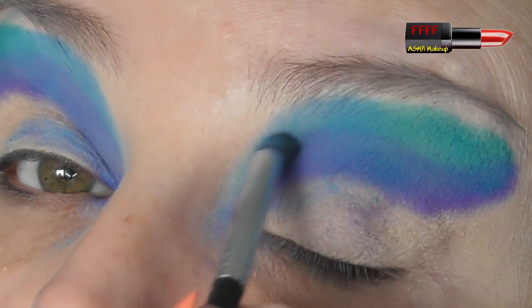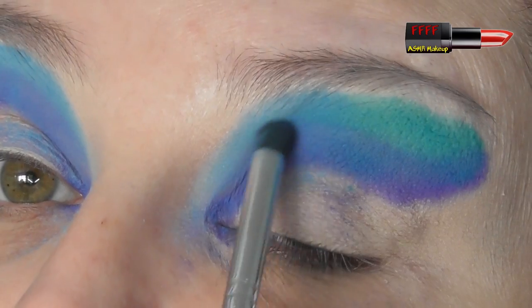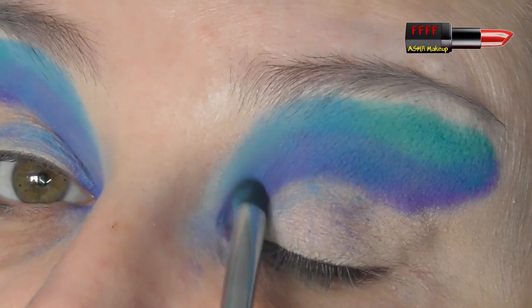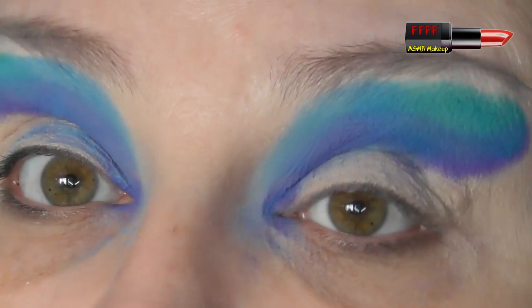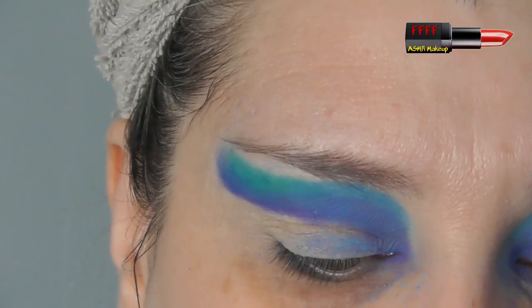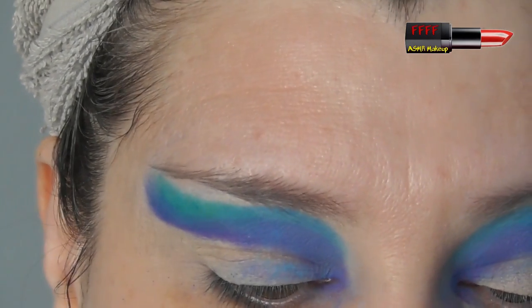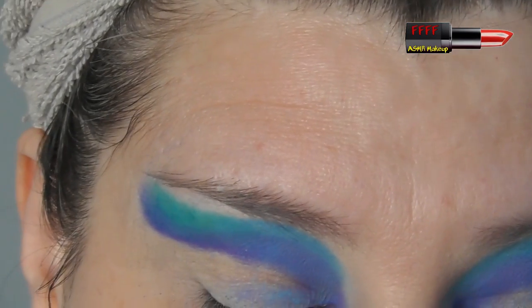I'm just buffing those colours together here. Again, picking up a little bit more of Blue Blood just to help blend it into Blue Monday. Because Blue Monday, being the pressed pigment, does have more pigment molecules, and I do want that nice softened line there, like that. Ooh, I like that. Right. Just going to clean this brush off. I'm probably going to use that again later. But for the minute, let's get you nice and clean.